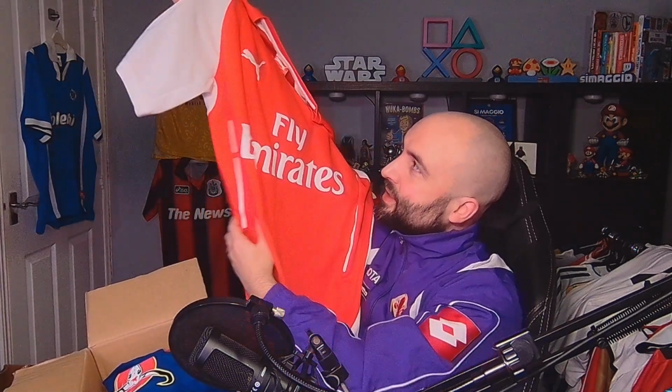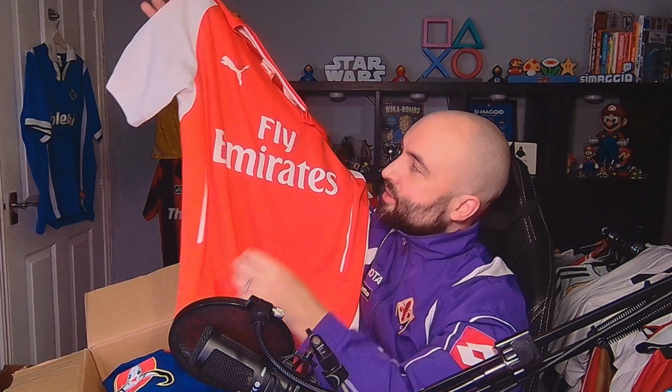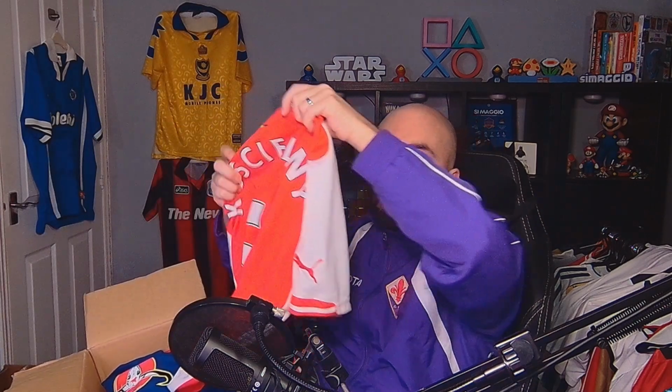I think maybe he had a dodgy start and then picked up massively and was really one of Arsenal's better players during this period. But Arsenal fans, feel free to disagree. Koscielny on the back. That is in a medium as well. That is a nice shirt to get through.